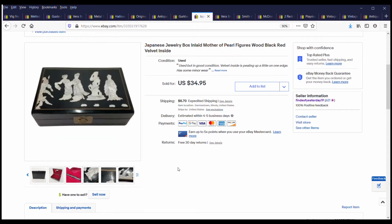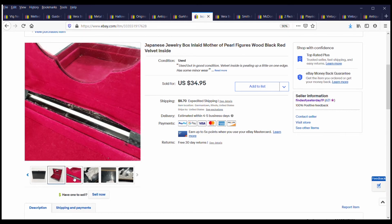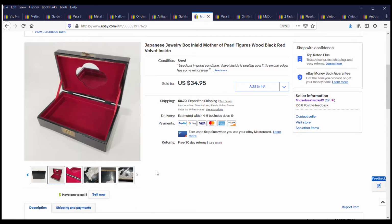This next item is a Japanese jewelry box inlaid with mother of pearl, and it was so pretty. And even the inside looked really nice. It had this nice scallop shaped mirror in it. It wasn't perfect, it has a couple flaws on it, but it's still vintage, it's still gorgeous. It sold for $34.95, and I paid $1 for it.